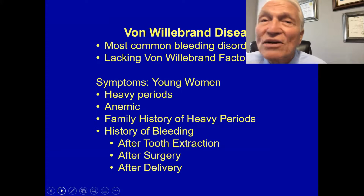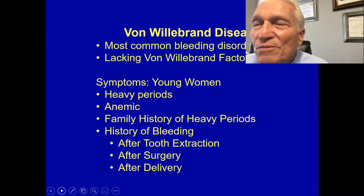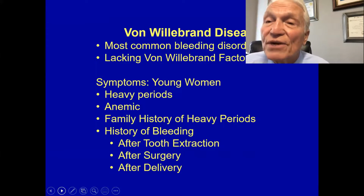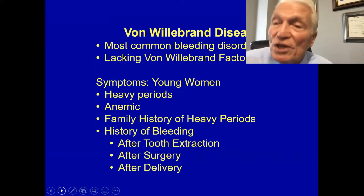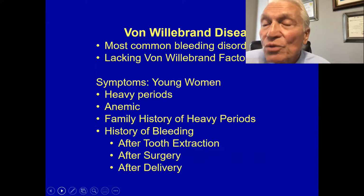And the symptoms in a young lady would be heavy periods, they're anemic, family history of heavy periods, and a history of frequent nosebleeds. When you brush your teeth, you bleed. When a tooth is pulled, you bleed. After surgery, you bleed. And after a vaginal delivery or cesarean, you bleed. How we treat that is with a combined birth control pill, that's a pill with estrogen and progesterone, or a pill with just progesterone, or a progestin IUD.